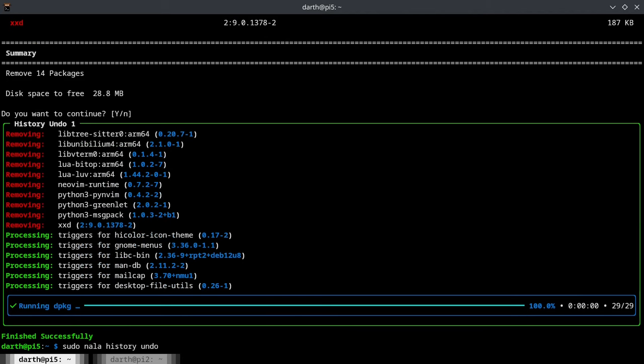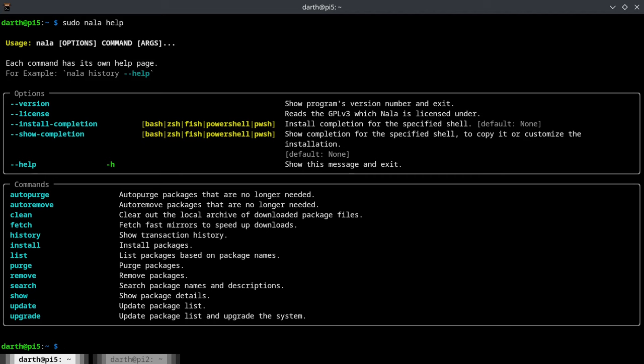So Nala help, let's see, is there anything else? Well, autopurge and autoremove, you can pretty much be sure what it does. Clean the local archive of downloaded package files if you want to clean up some space. Fetch, this is going to be something for your homework if you are on an actual Debian system, because I cannot use this on Raspberry Pi operating system. History, we already passed through that. Installation, yes. Purging, removing, searching. Well, I think we are pretty much done with this, right?